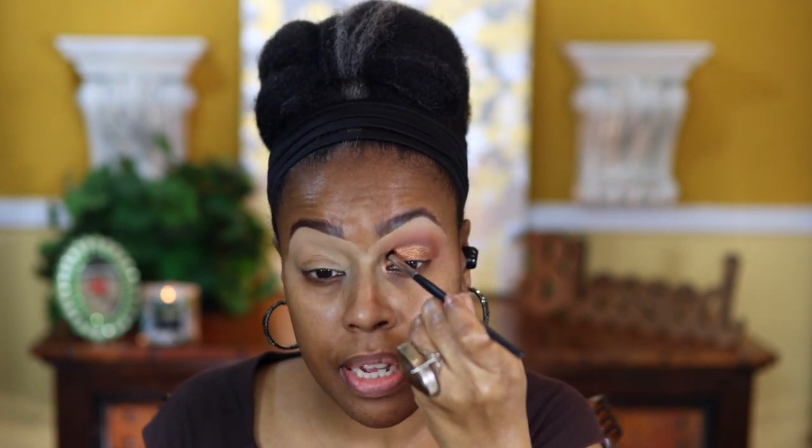And now that I have that applied, I'm gonna go in with a really thin brush and blend the crease out. Because I don't want it to look like a cut crease. I want it to be softer. So I'm just going to blend the edges out.